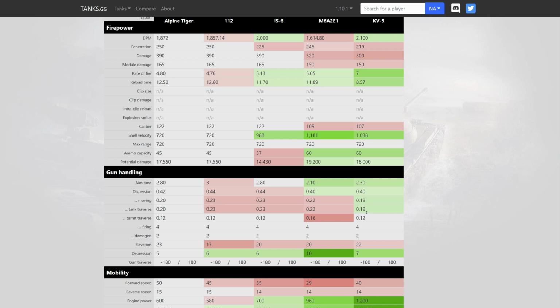But do note that the KV-5 is a very slow tank, so the more important comparison would be the Alpine Tiger versus the 112 or IS-6, and here the Alpine Tiger just seems that much better, with a value of 0.2 versus the 0.23.